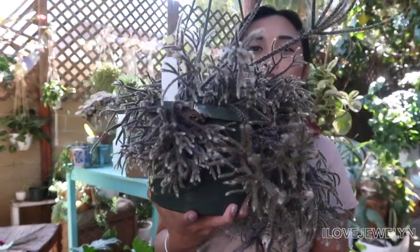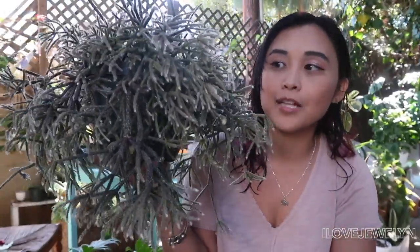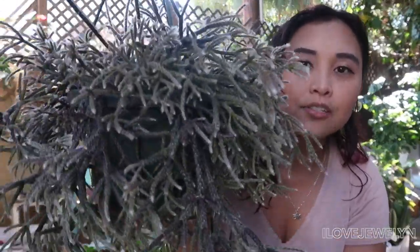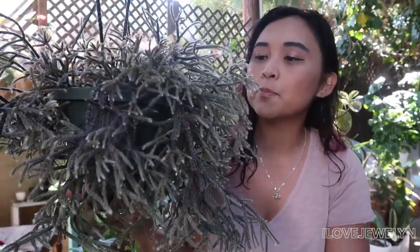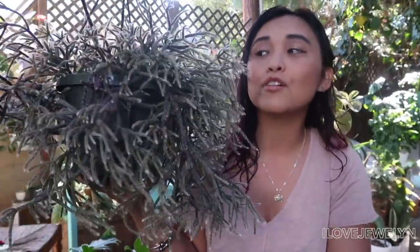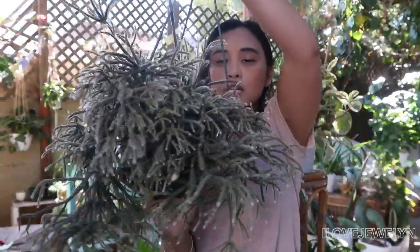So the first one is a very interesting, I know you guys, yes, this is a plant in the thumbnail. So this is a very fun Rhipsalis. It's nice and hairy, and as you can see, there's tinges of red on it from being in the sun. This is a Rhipsalis pilocarpa, and I've never seen one like this big, you guys. I'm gonna give it a spin so you can see.